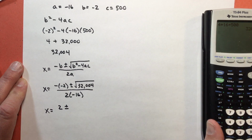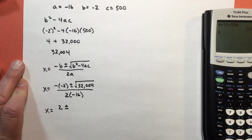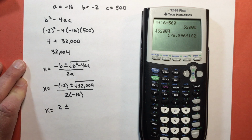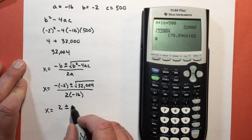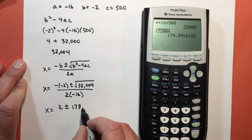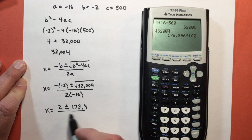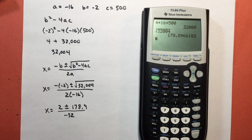The square root of 32,004, yeah, that's a huge number. But in this case, we really want to find the actual time. So I'm going to take this and do it on the calculator. And of course, I'm going to just estimate it a little bit. Let's say 0.9. And then 2 times negative 16 is negative 32. Okay, now what do I do with this?